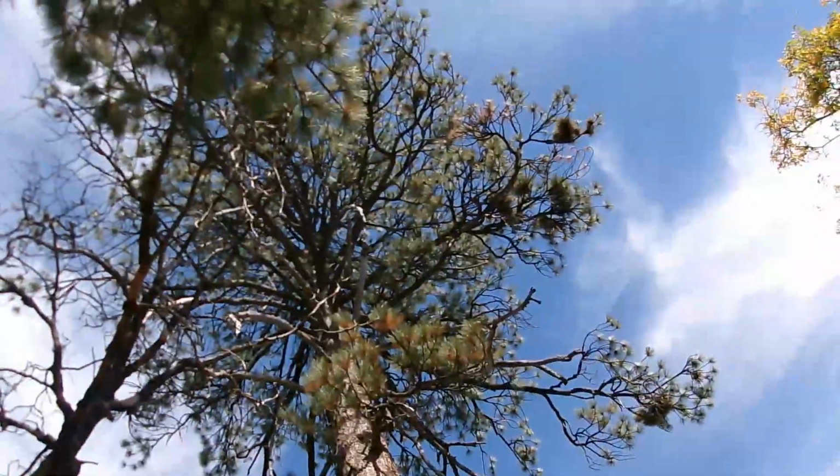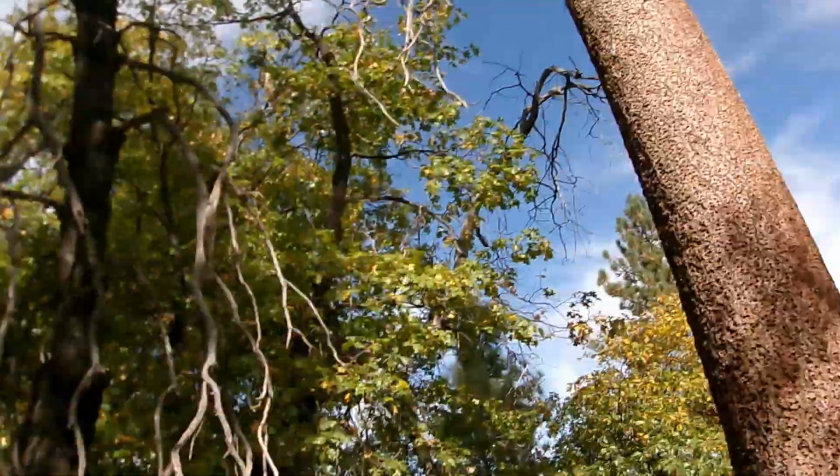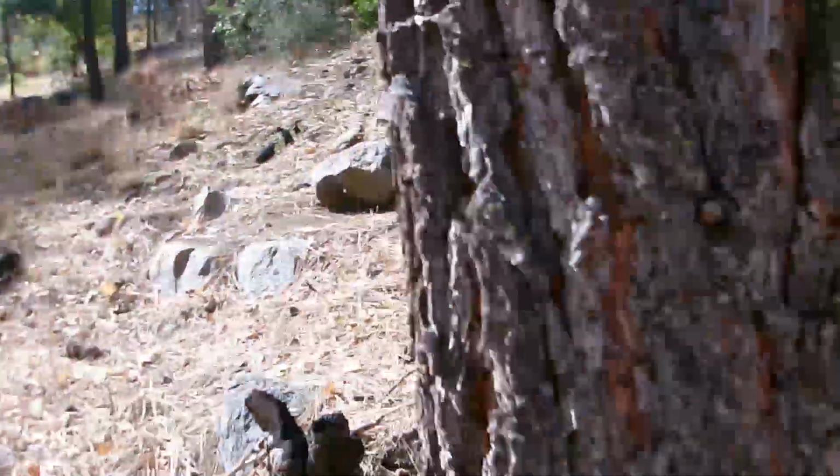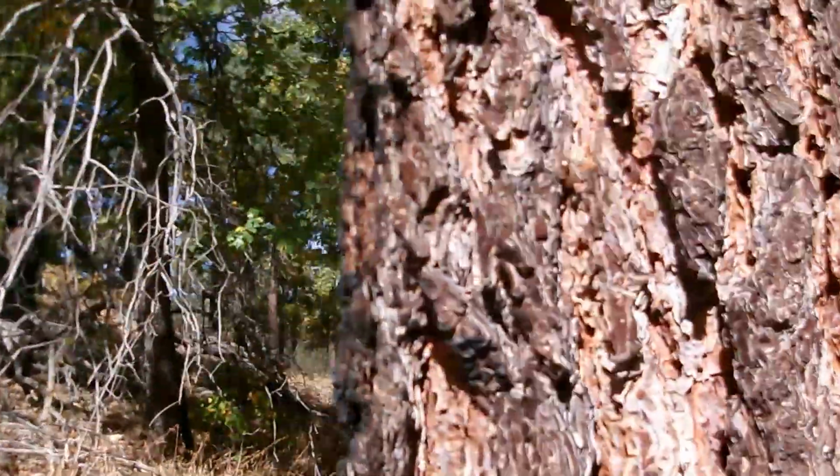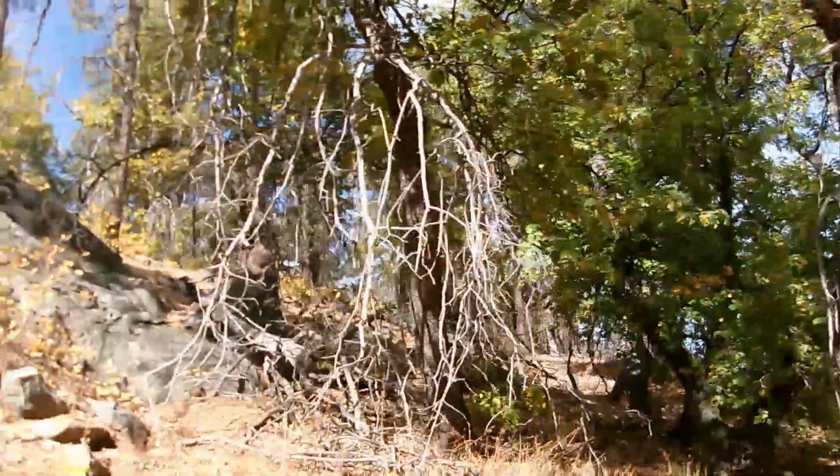I just can't get over this. This is an absolutely stunning tree. And these younger ones here could be on their way to that. Another thing I always love is the really sweet smell that emanates from the bark of Jeffrey pines.